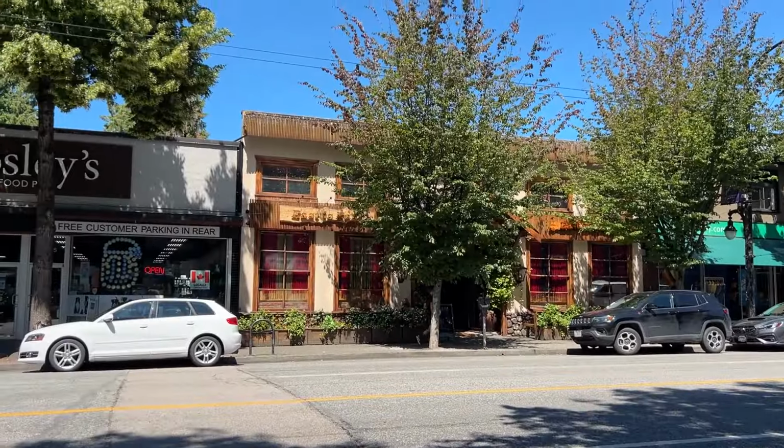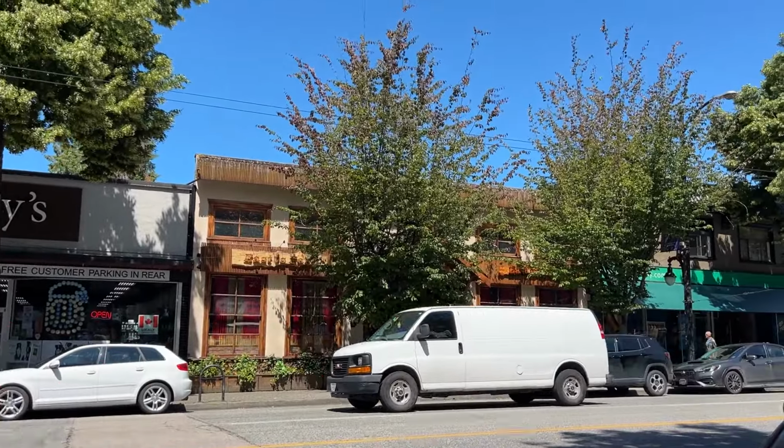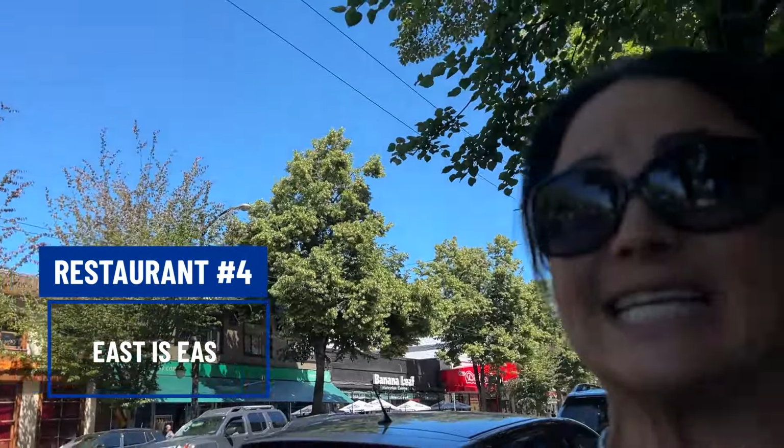All right, across the street from me on the north side of Broadway here is a restaurant called East is East, and it is Afghan. And the reason why I wanted to show you guys this one is because I had never tried Afghan food before I moved to Vancouver. I didn't really know what it was, but it is Middle Eastern cuisine.